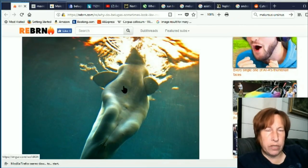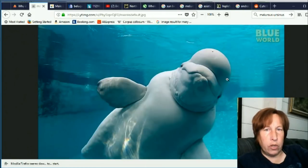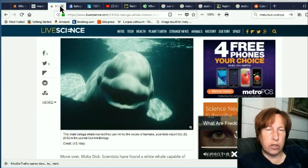Apparently, belugas have just gotten really flabby, and the storyline is that they actually can control their flab and use it as a rudder to help steer. Now, overall, belugas are just looking weird to me. I don't remember them being really white. I don't remember them having kind of a separate head versus the body region. These weird fins. This one just looks weird. It looks kind of eyeless there.